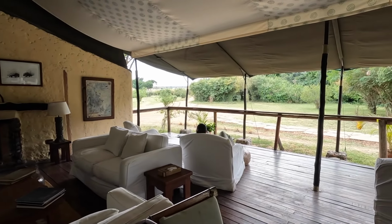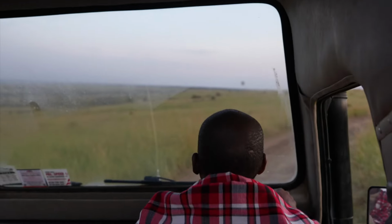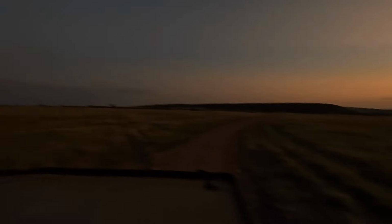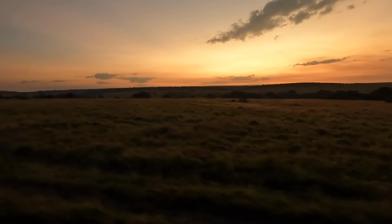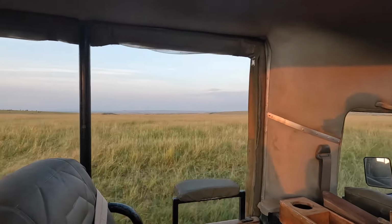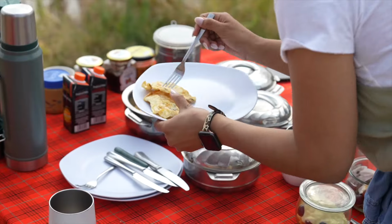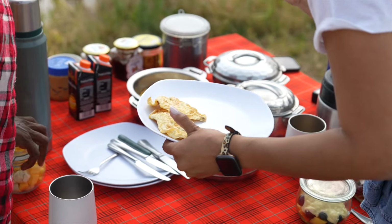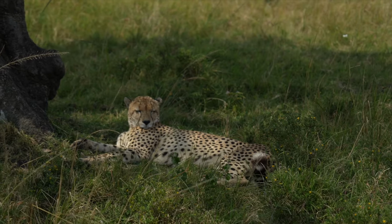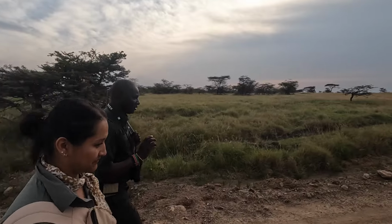So I did want to talk a little bit about Offbeat Mara and the types of game drives that they offer. They usually do two game drives, one in the morning where you wake up pretty early at like 5:30, but that could be flexible. You could wake up at 7:30 or 7 o'clock. You'll go on your game drive for a couple of hours and you'll have your breakfast and then you'll do another hour or so out in the bush. You'll come back, you'll have lunch, rest up. You can even do a walking safari if you want to do that.